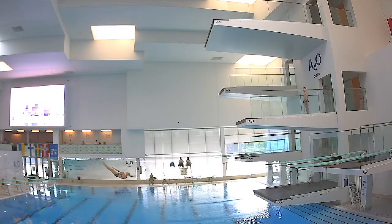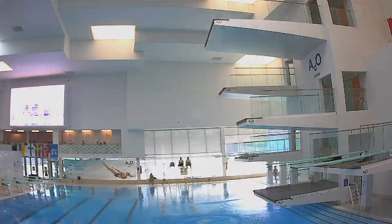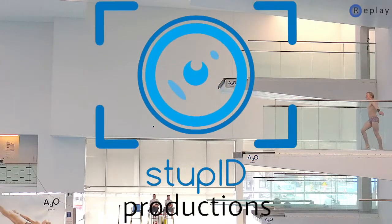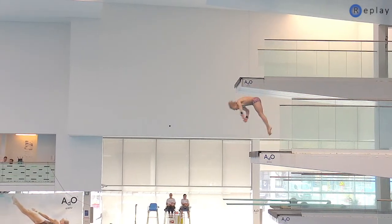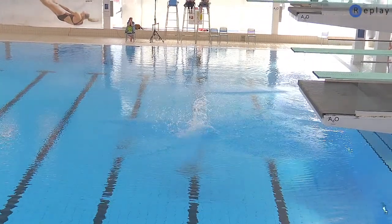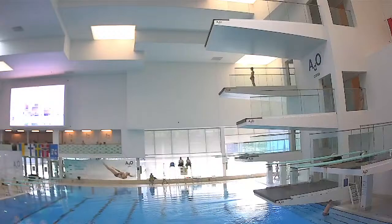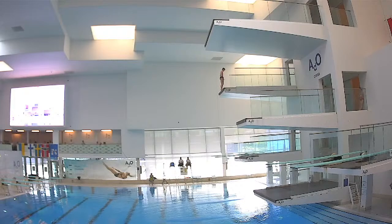Over to Linus of Sweden. A forward 1.5 somersault, full twist off the 5 meter in the free position. We've seen its run up now. And compared to the A boys that we saw earlier today, this is a nice takeoff. He's not leaning too far, getting that momentum, getting that height, and controlling the dive down towards the water. Great balance, and he has a lot of vision for the water. Good job.